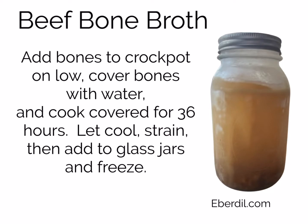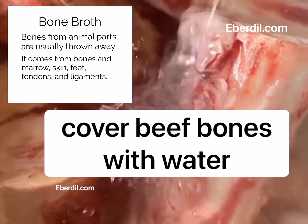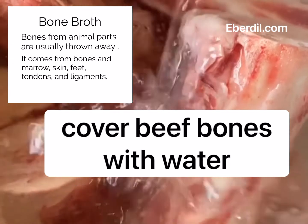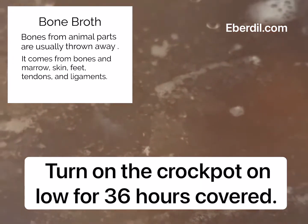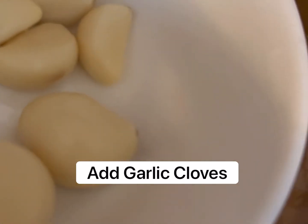Add bones to a crock pot on low, cover the bones with water, and cook covered for 36 hours. Add some vegetables to it if you want. Let it cool and strain, and then add to a glass jar and freeze to save some for later. Bone broth is made from animal parts that are usually thrown away. It comes from bones and marrow, skin, feet, tendons, and ligaments.